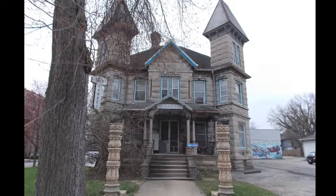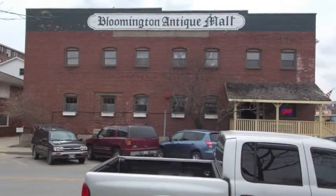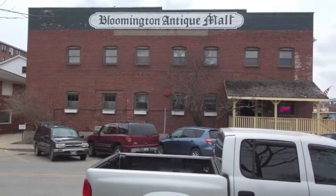Combine Time Flies with the Garret and you'd have a vendor system. Mix a lot and what have you got? The Bloomington Antique Mall, which is located on 7th Street, just across from the Farmers Market.